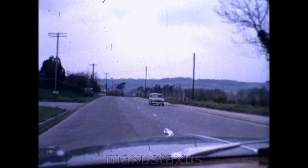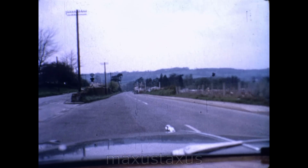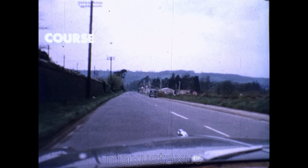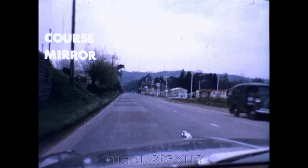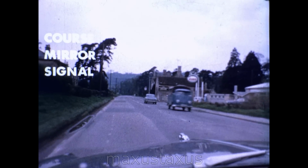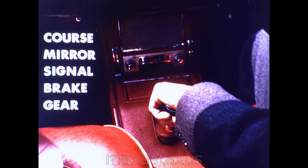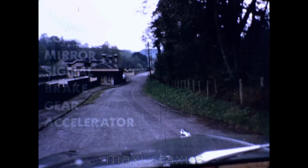And now we will reiterate the system of car control. First, select the correct course. Now check the mirror and blind spot. Give a clear signal. And as we're going to make an acute turn, brake the speed of the car right down. And out of top into second. Another quick look in the mirror, and round we go on our correct side of the road, without danger to anyone. Incidentally, the name of this station on the left is Box.